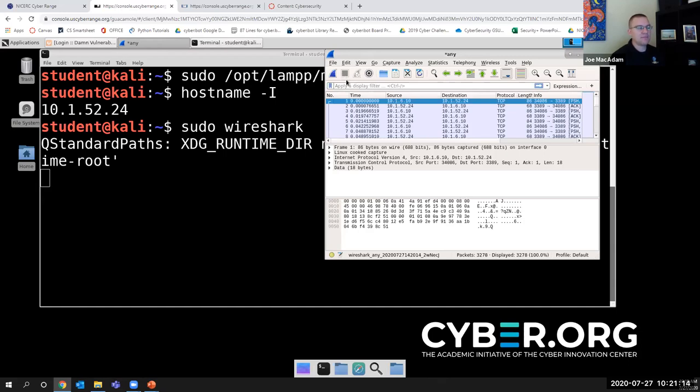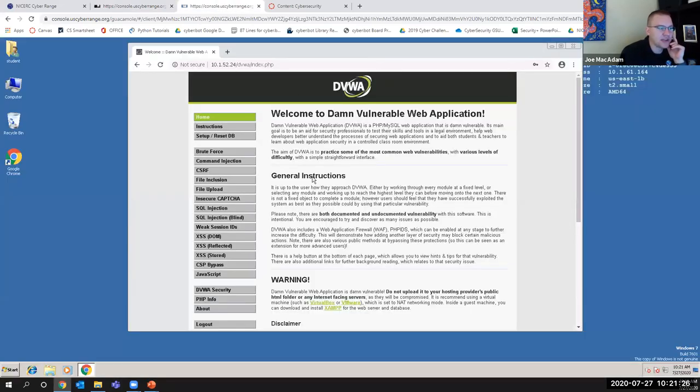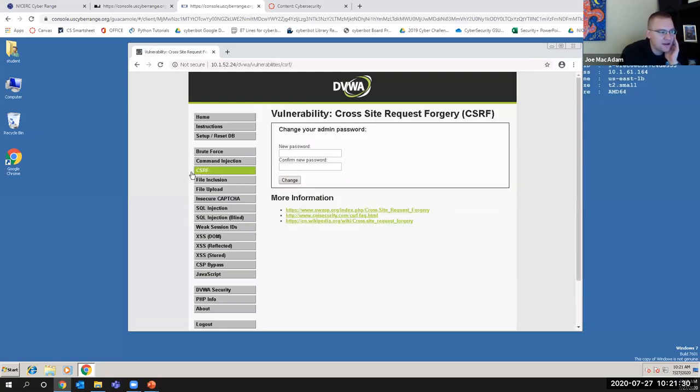Make sure you have it stopped. What we're going to do now is click on this blue fin to start it in a second, because I'm going to do this quickly. I'm going to click on the blue fin. I'm going to go back to my Windows end and change the password again. I'll get that set up. So I'm going to click on CSRF again. On my Windows end, I'm going to click on CSRF, and I'm going to change the password again.